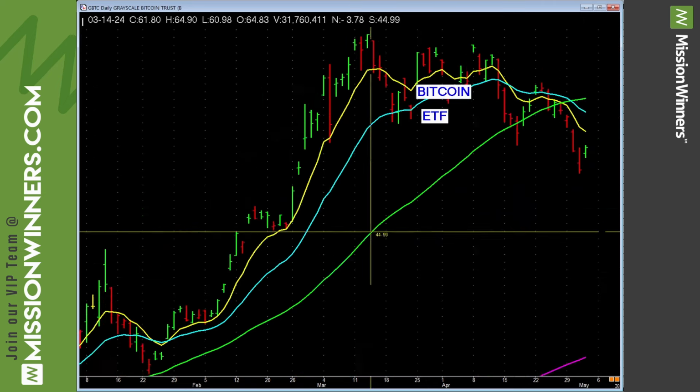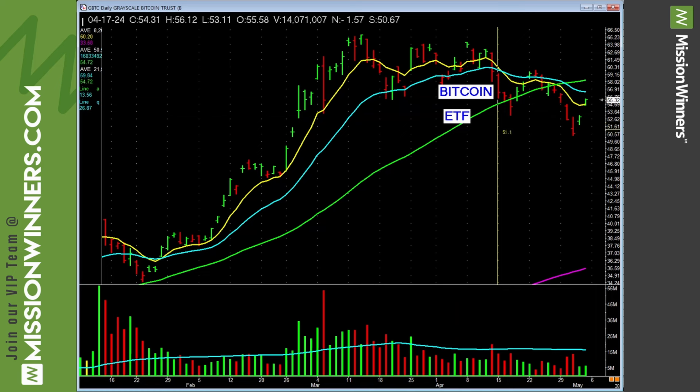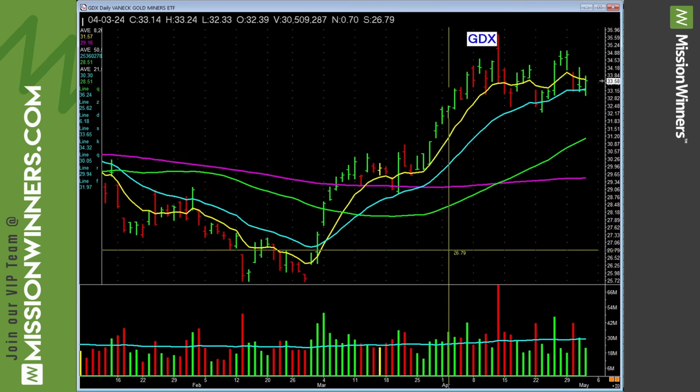Let's move on. Bitcoin ETF. I put this on here as a service, just what it's doing. It had a move here. It's chopping around. It needs to get over the 50-day. There's not a lot of accumulation in this at this point in time, so be cautious.